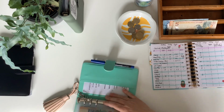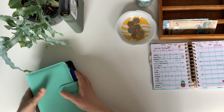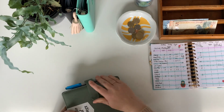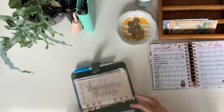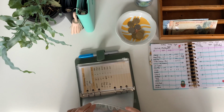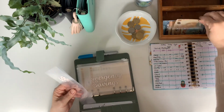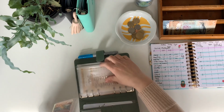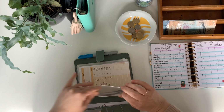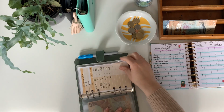Now we are on to savings challenges, which is always my favourite part. It's really heartening to see how well these are growing. For emergency savings, I was able to whack another 100 in the bank, so I've got 600 in the bank now. I'm going to add 5. I'll do the trackers once I've stopped filming.